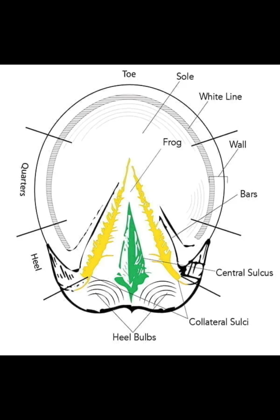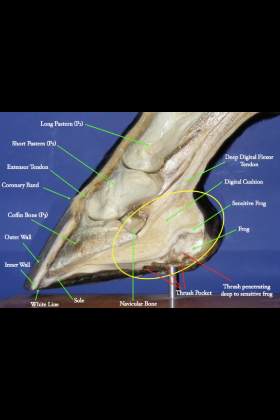Thrush is a bacterial or fungal infection that develops in the frog of the horse's hoof. Hooves with frogs that have deep grooves on the side are prone to becoming infected with bacteria and pathogens that cause thrush. Wet and dirty environments contribute to the development of thrush, as that is where the bacteria thrives. Thrush can get worse over time and cause permanent lameness if it results in bad damage to the hoof. Treating thrush quickly is the best way to stop the spread of the infection.